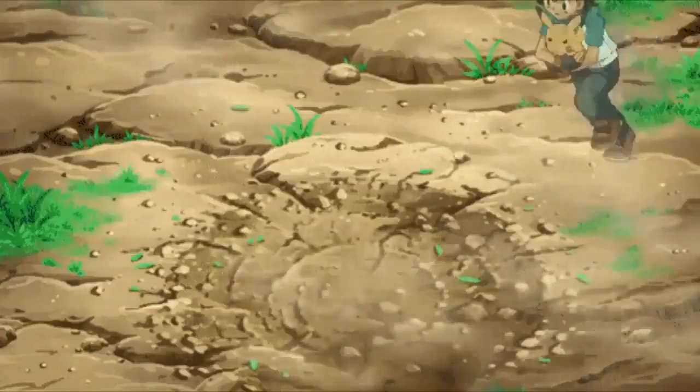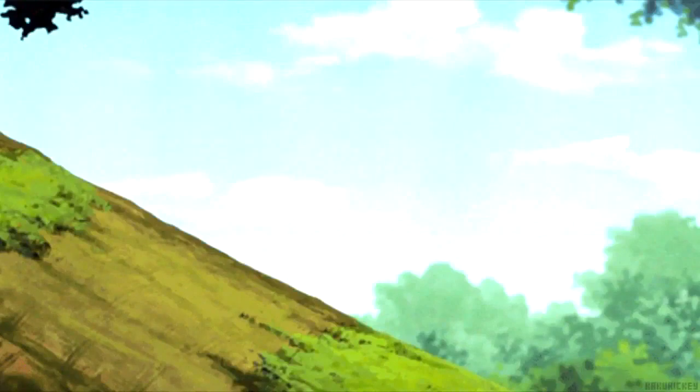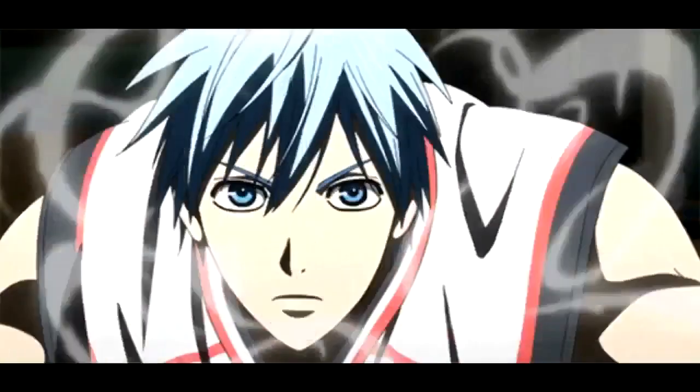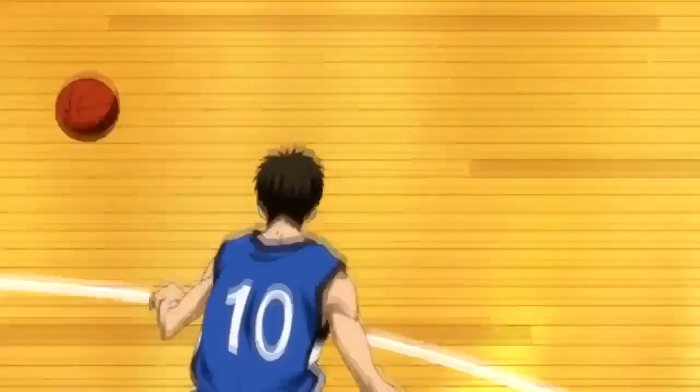And then last, number five, spell the word vanish. Vanish means disappear suddenly and completely. There are our examples. All of them are vanishing. And our best example here is Tetsuya Kuroko from the anime Kuroko's Basketball. See his amazing vanishing drive?